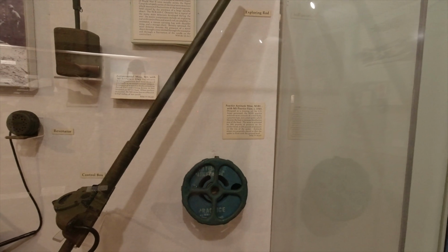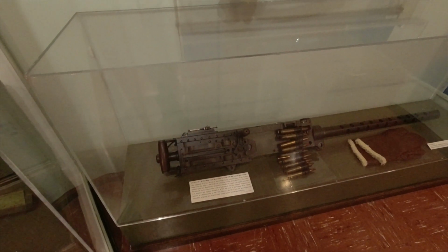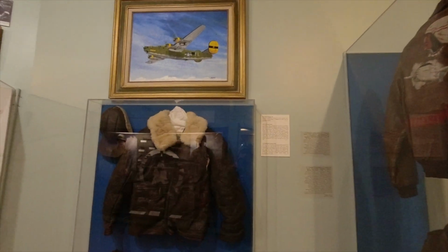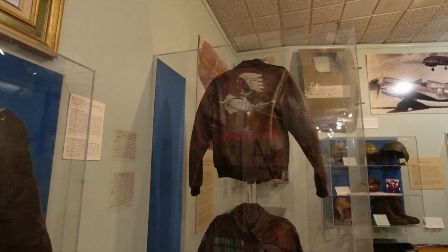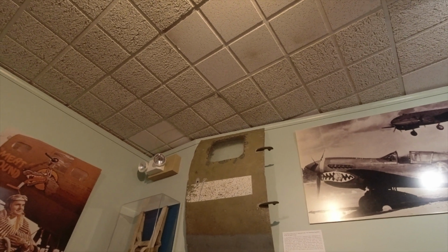That's an anti-tank mine. A serious weapon down here. Machine gun, Browning aircraft. Could fire 800 rounds a minute. Wow. Flying jacket, flying cap. This guy. Some flying helmets. A door to some sort of plane. Parachute over here.